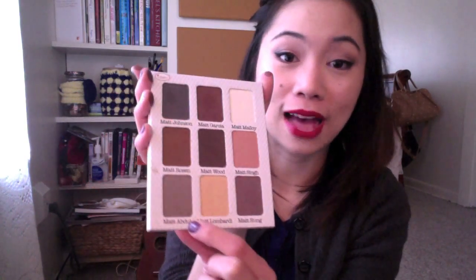Right now, to swatch the last 4 shades. So we have this pinky nude, Matte Sing. We have a taupe color, Matte Abdul. And then we have more of a yellow toned, I'd say, nude color, Matte Lombardi. And we have a taupe shade with more violet hues, and this is Matte Hung.